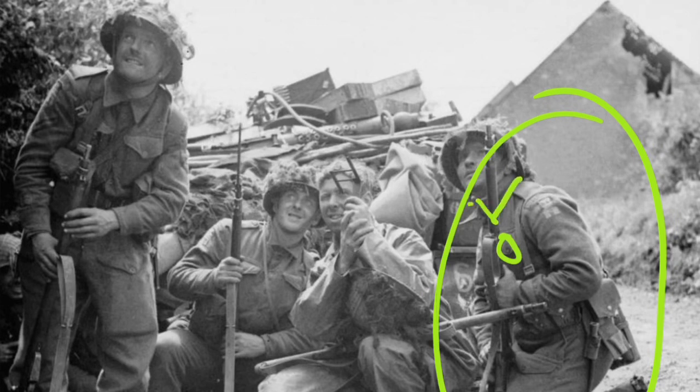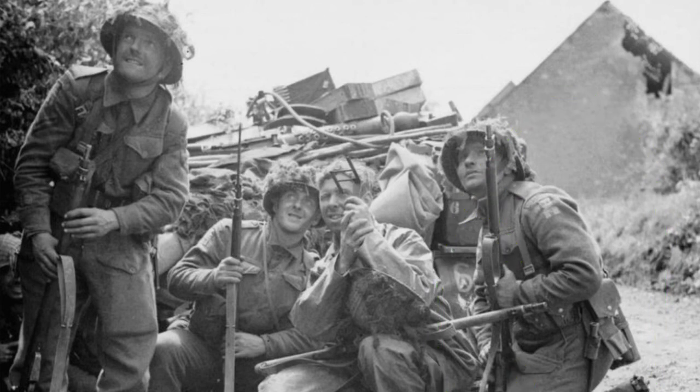He's got his collar upturned. They're very dapper chaps. Exposed buttons top and bottom, so it's not battle dress serge, commonly called 37 pattern. It's the later type there.